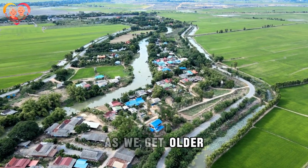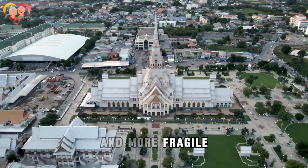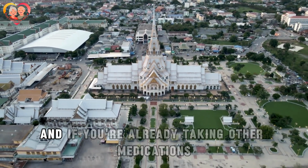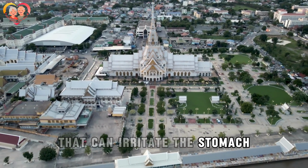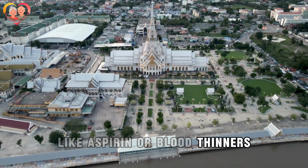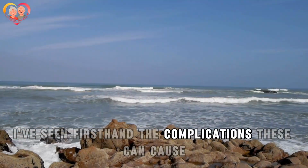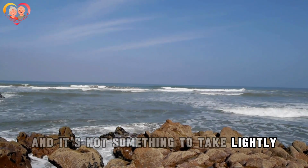As we get older, our stomach lining naturally becomes thinner and more fragile, making us more susceptible to these types of problems. And if you're already taking other medications that can irritate the stomach, like aspirin or blood thinners, the risk is even higher. I've seen firsthand the complications these can cause, and it's not something to take lightly.